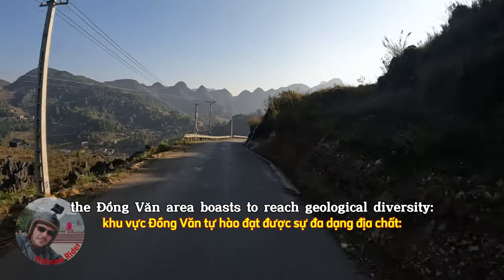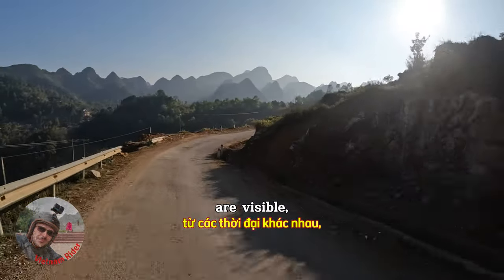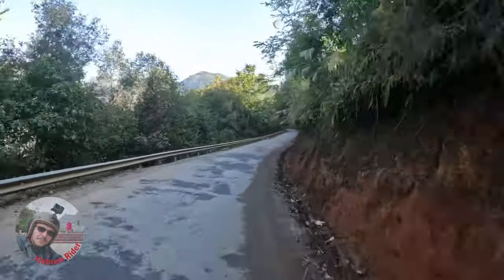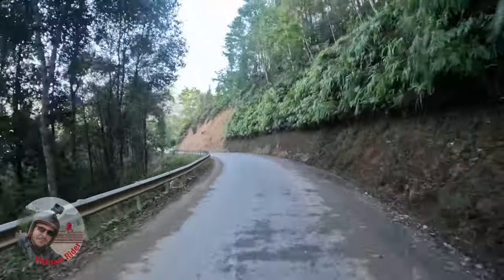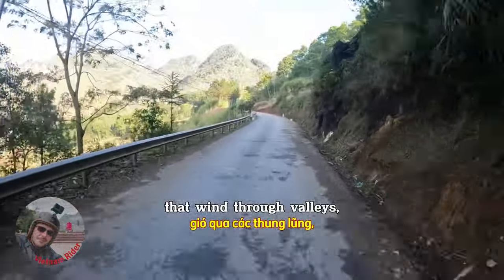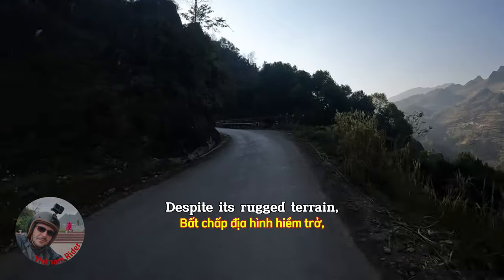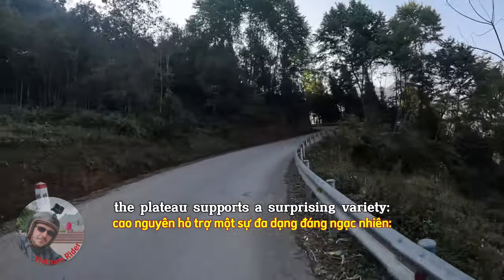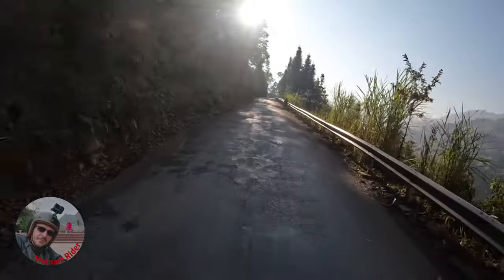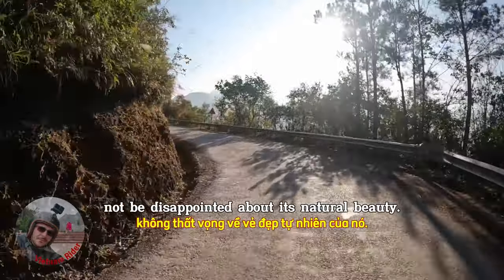Beyond the limestone karst, the Dong Van area boasts a rich geological diversity. Fossils and geological formations from different eras are visible, offering insights into the region's geological history. The plateau is crisscrossed by roads that wind through valleys, climb steep slopes, and offer breathtaking views at every turn. Despite its rugged terrain, the plateau supports a surprising variety. Unique plant species as well as rare animals can be found here. Visiting the Dong Van Karst Plateau, you will surely not be disappointed about its natural beauty.